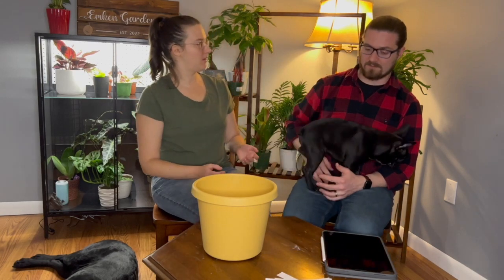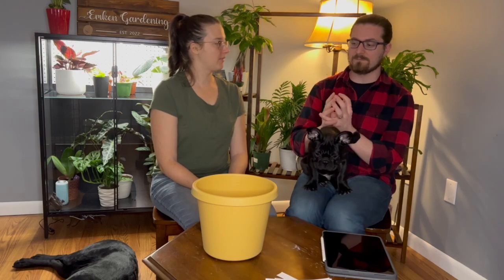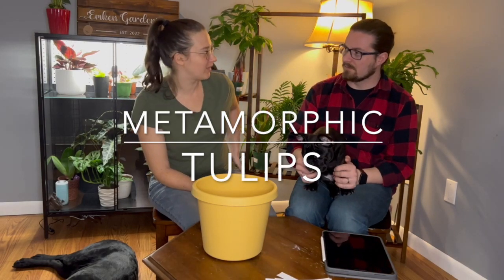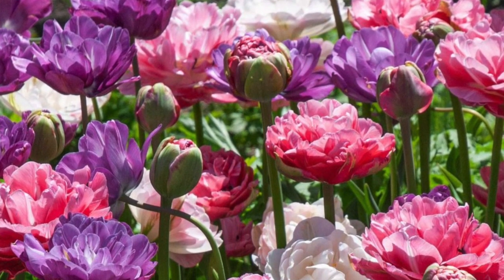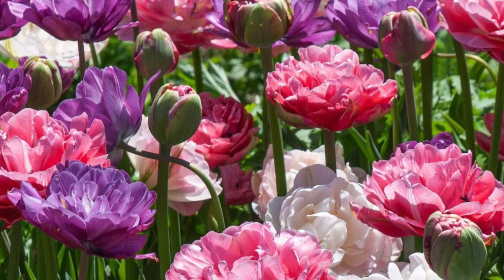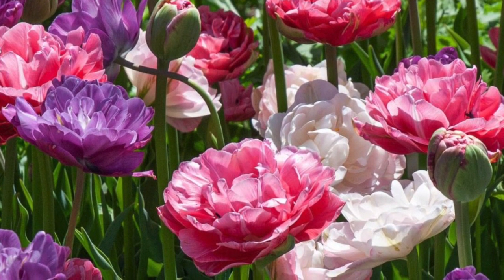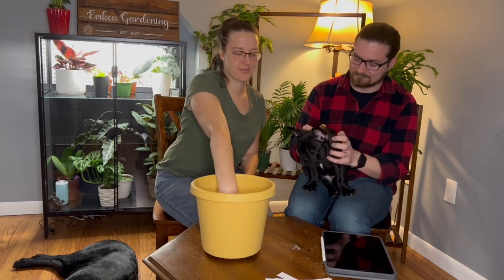That's my favorite. I love all of them, but I think my favorite is the really full double blooms of the metamorphic blend. We did some last year, and we ordered more and planted more this year, so I'm really excited to see those. Cool. All right, Diz.